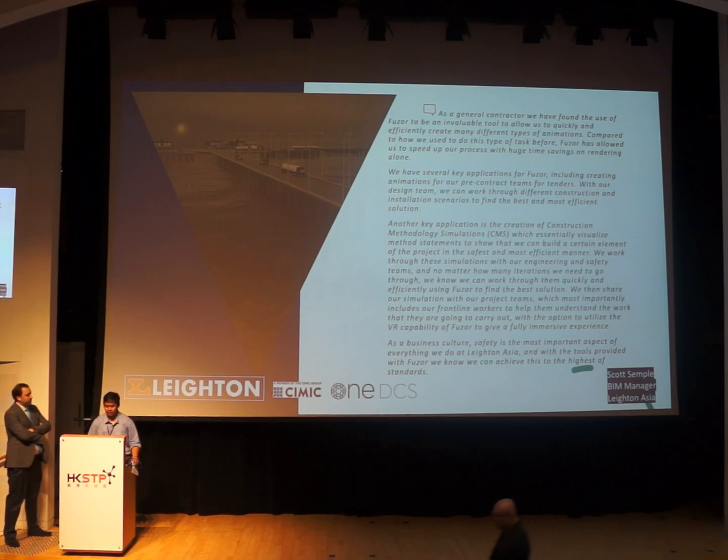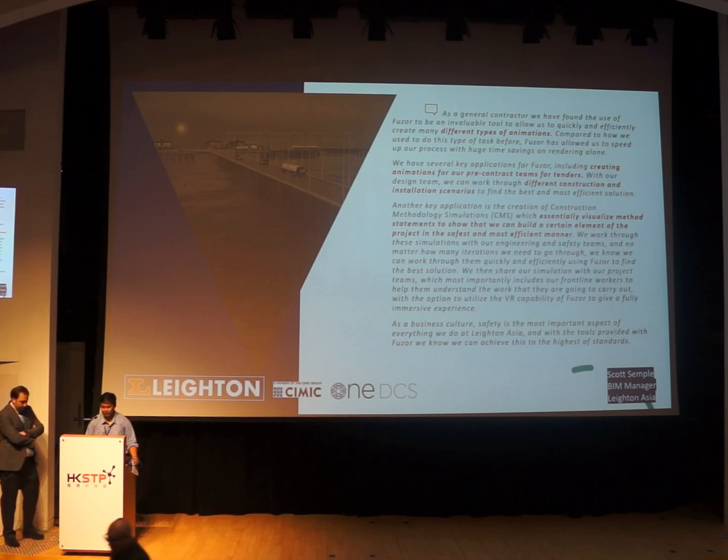So I would like to highlight the flexibility, safety, and complexity that was brought up in this statement, because in Leighton, we value the efficiency factor that the program brought to our animations, which helps us to communicate our solutions with the team and ensure the safety of everybody.